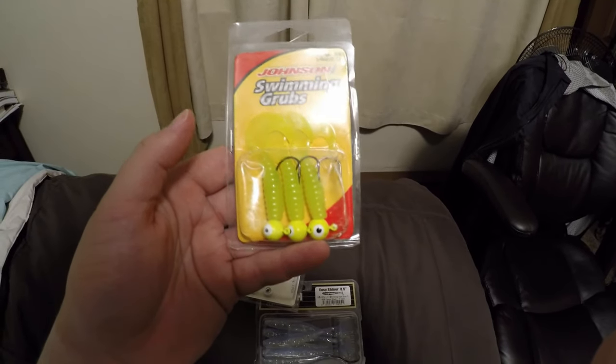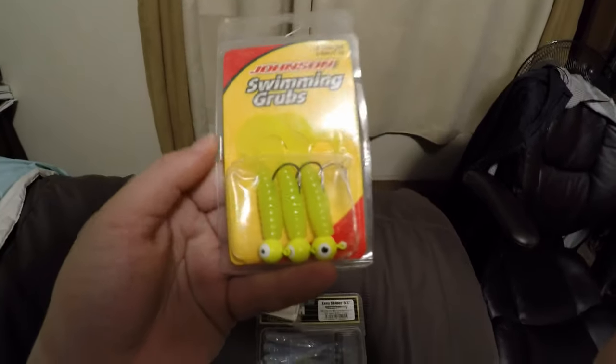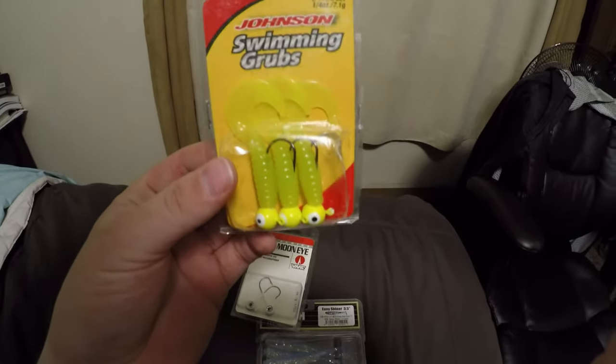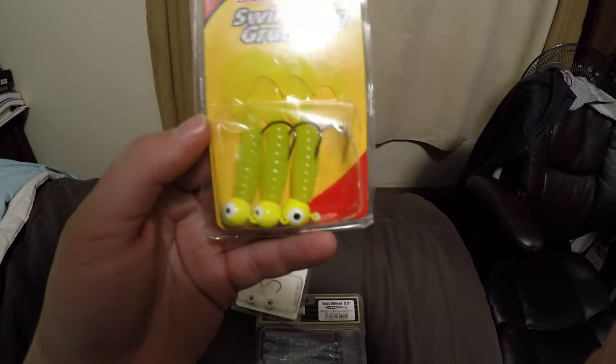But this is the Johnson Swimming Grubs. I call them the Magic Johnsons. They're the 1/4-ounce chartreuse jig head. You can get these at Walmart for like $3 and you get 5 of them. But these are excellent at White's Mill. You can catch everything on these.